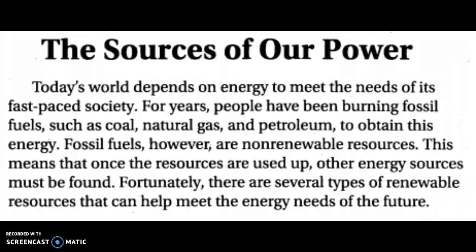Fortunately, there are several types of renewable resources that can help meet the energy needs of the future. Renewable energy. A renewable energy source is one that can easily be replaced as it is used. Energy from these sources powers generators to produce electricity and heat.